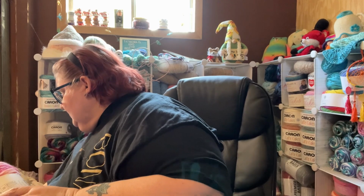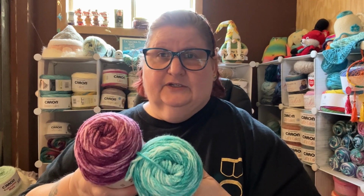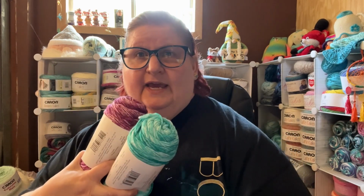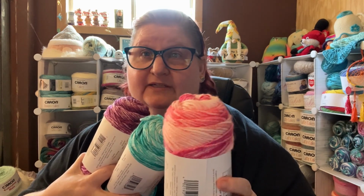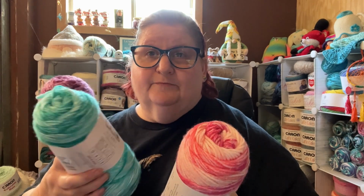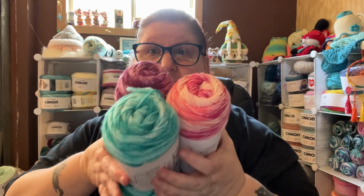The other week I bought these colors in the new Big Twist ombre, the aqua and the purple. I bought 4 of each, one mainly to show y'all, and mainly to figure out a project. And then today I went by and looked at this color, and I was debating between this color and the orange and yellow color. Then I remembered I had these colors, and I was like, what's going to look better with my turquoise and purple, this or the orange? And I decided this would look better with these.